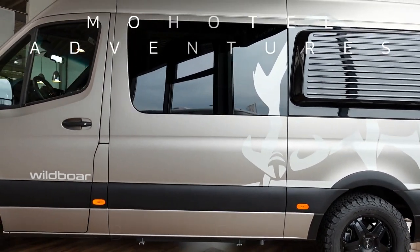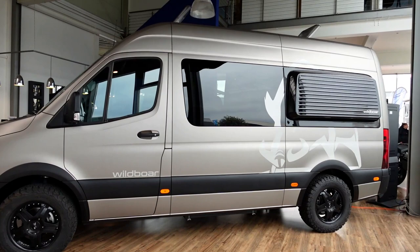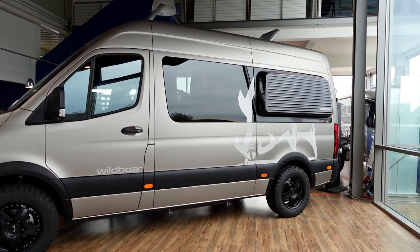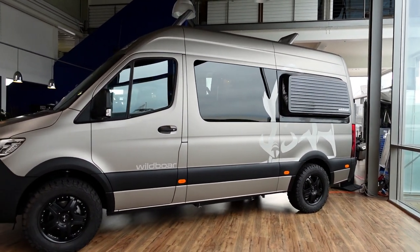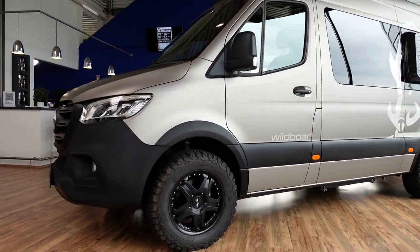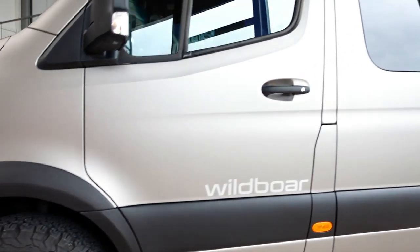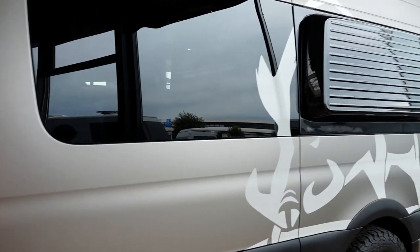So we are back at Palmo in Boilfield, Germany. We're going to just check out some of the vans they got here today. And this is a Wild Boar on the Mercedes-Benz. And it's looking pretty nice. Look at these wheels they got on this. It's looking really nice. It's got that kind of bland finish on it.